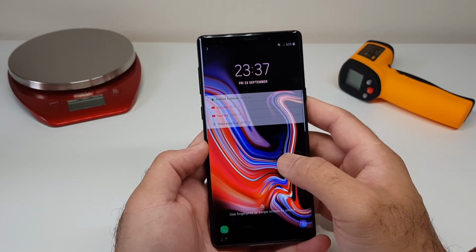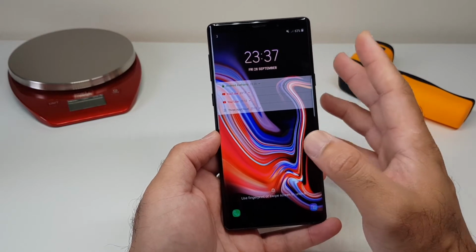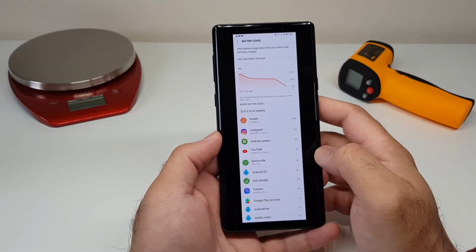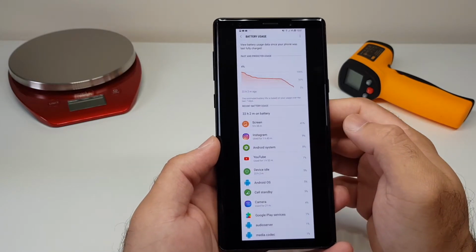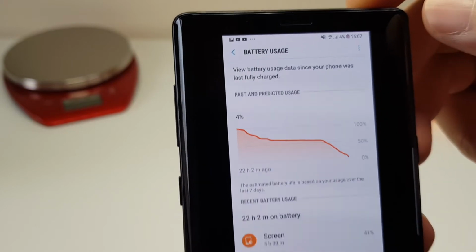So here it had lost a considerable amount of battery. Once again, I would say average, not too bad, not too good. I've seen better, but still more than enough for most people out there. Okay, so next up was my reading on 4G. As you can see here in the top right corner, it says 4G along with battery down to 4%.